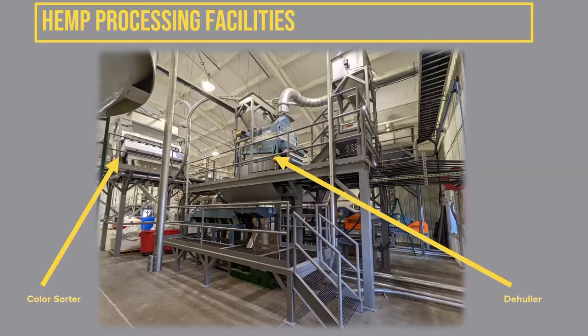Over in the middle of the screen, this is actually what a dehuller looks like. So this particular piece of equipment is actually taking the outside shell off of the seed so that you can get to the inside, oftentimes known as the hemp heart, as it's been trademarked by Manitoba Harvest, but it's the high protein area of the seed that also contains oil.